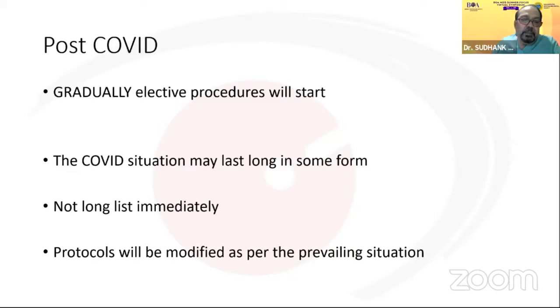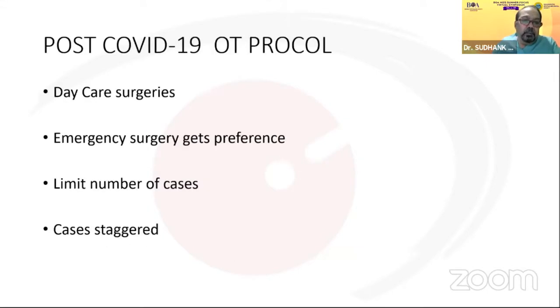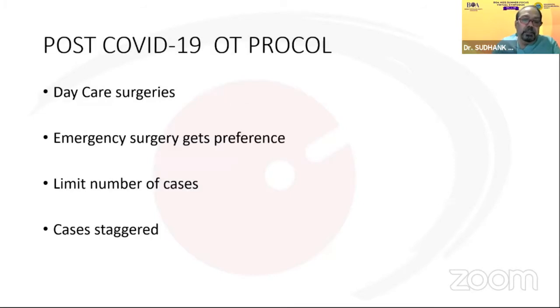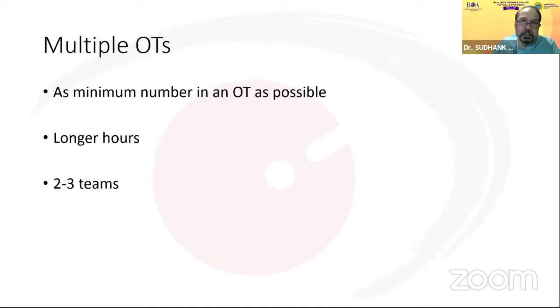Immediately we were not keeping a long list. Now, since people have taken enough precautions, we are trying to keep long lists also, but not more than 10 cases. Even then, sometimes we want to keep fewer than that. The most important thing was the staggered cases, like how many long and short cases you can do.